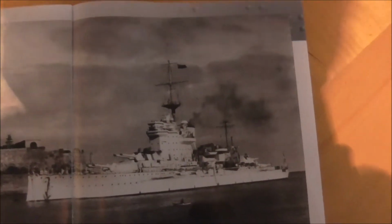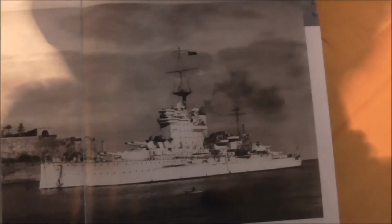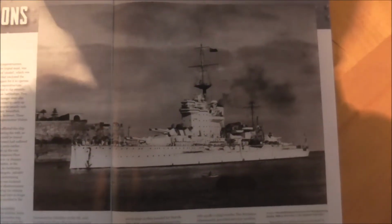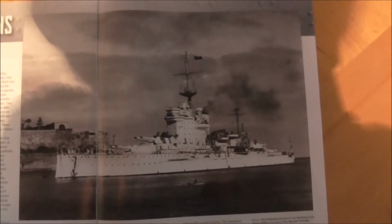And then she went to help with the invasion of Norway and Sweden. Not to help them invade, but to help to stop them, where she encountered some German cruisers. What happened after this was that she basically got them. She blocked them off with a bunch of other ships, and she absolutely ripped them apart.